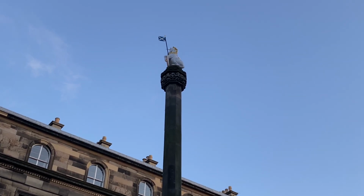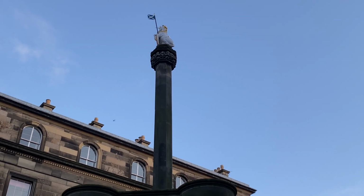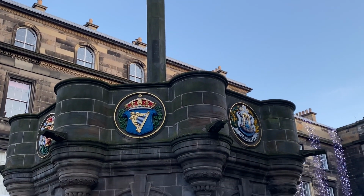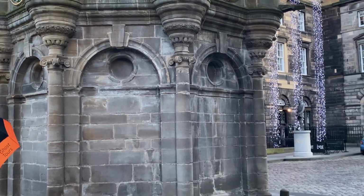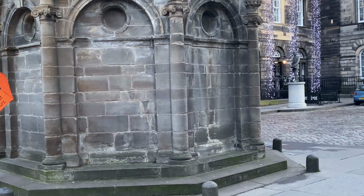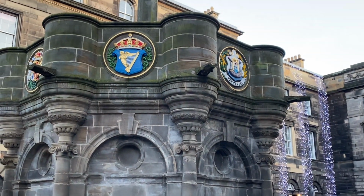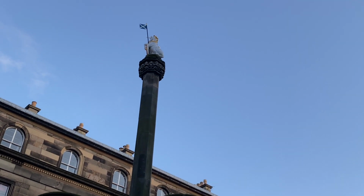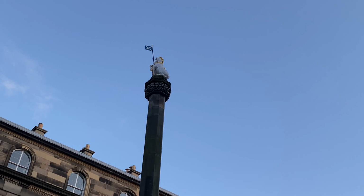This is the Market Cross. It centered the middle of the market back, I believe it was the 1400s. And you will notice on top there, they had a unicorn. That is the national animal of Scotland. I kid you not. The unicorn. Yeah, the non-existent but gorgeous unicorn.